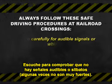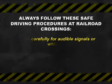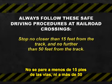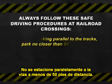Listen carefully for audible signals or whistles. Sometimes these are not very loud. Turn down your radio and open a window. Stop no closer than 15 feet from the track and no further than 50 feet from the track. If you are parking parallel to the tracks, park no closer than 50 feet away.